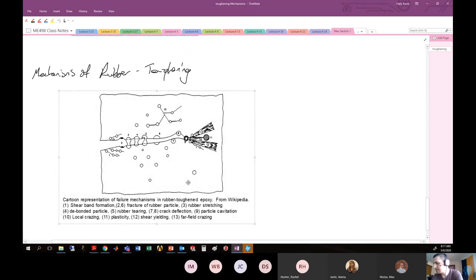All right, so here's the idea. It's trying to show all of these particular benefits that you get from including rubber toughened particles. Each one of these circles is supposed to be a rubber toughened particle, and the crack is propagating along here, and all these numbers are associated with the various benefits you get from including all these rubber particles. So we have things like shear band formation, fracture of rubber particles. That's here. Obviously, if you're fracturing through the rubber particle, because it's a higher toughness, you're just going to increase the toughness generally. Same thing here with number six.